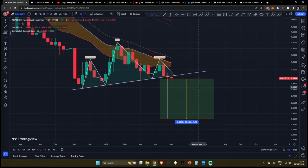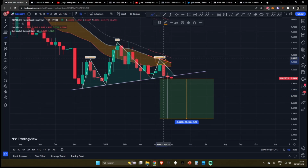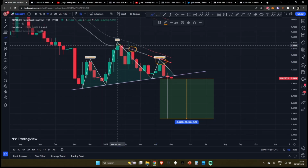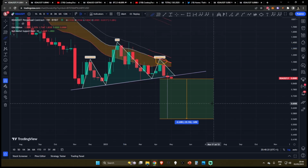Because if you know how we operate on this channel, we've entered trades for KDA right here at the top. We entered this trade because we were reverting back into the EMA ribbons and the bull market support bands. We entered previous trades here and here as well. When we retested these EMA ribbons and also moving averages in general, these were letting us know that we're reverting back to the mean and getting ready to break down.